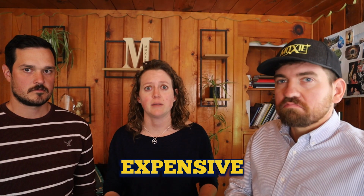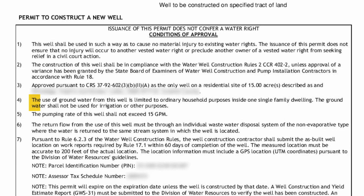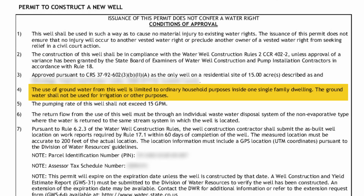And can you upgrade or change your permit then, I'm guessing? Yeah, you can apply for different uses. You have to get change approval from the state. And is that expensive or timely? I wouldn't say it's necessarily really expensive to change your permit. There are some processing fees though, of $20 to $100. Well, that's interesting, because I didn't actually know that, Nicole, that on that permit specifically, it will state what you can use your water for.